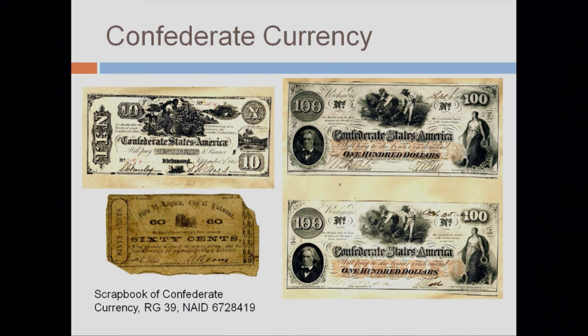Next, these are some snippets from a scrapbook of Confederate currency that was collected by the Bureau of Accounts in the Treasury Department. At the National Archives, we collect records, 1% to 3% permanent records of the federal government. And during the Civil War, there was the Confederate government, which is not part of this federal government. But after the war, the government decided to confiscate a lot of Confederate states' records of their government because that's a good idea.